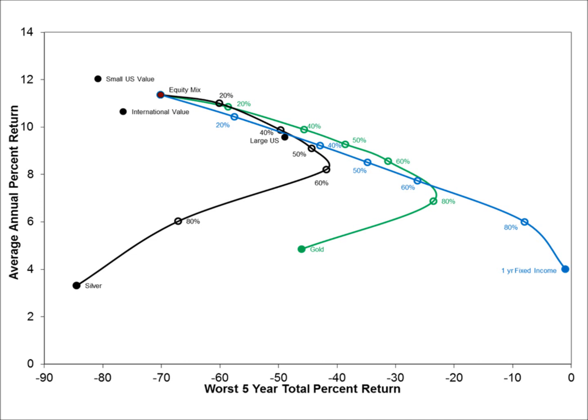On this chart, I show as a blue curve mixes of stocks and short-term treasury bonds. The green curve represents mixes of stocks and gold. The black curve represents mixes of stocks and silver. We can see that over the short term, investors who are primarily interested in preserving their purchasing power have been best served by keeping most of their wealth in short-term treasuries.